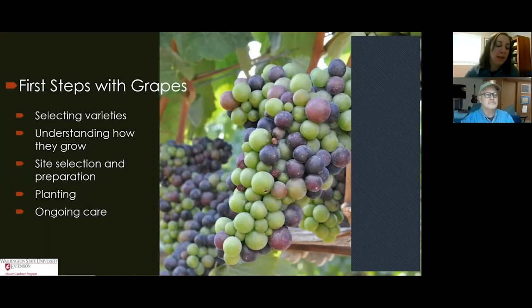So there are many things to think about when you're looking at putting grapes into your landscape. First, you're going to want to know a variety that you're going to want to purchase. You want to know how they grow as a plant, where they need to be placed in your landscape to be successful, how to actually plant them, and then the care that they're going to need, because grapes do need attention throughout the year. So taking the time to think through each of those steps is all very important. It helps set you up for success in the long run. And so I'm going to go over these before we head into pruning. Next.